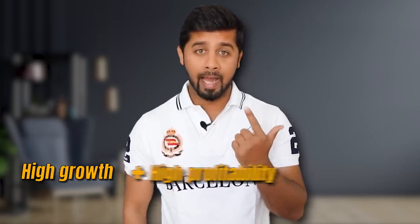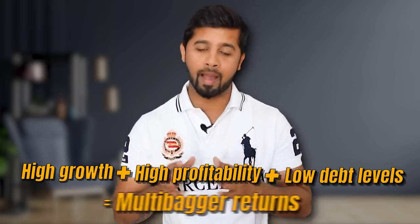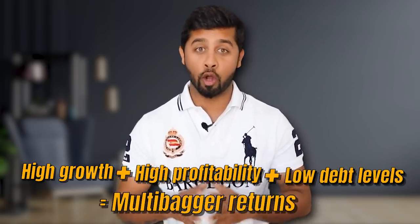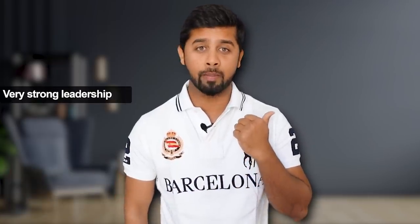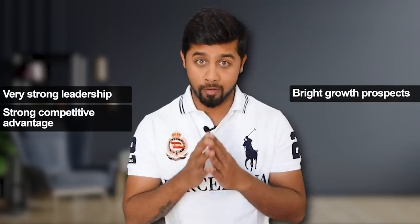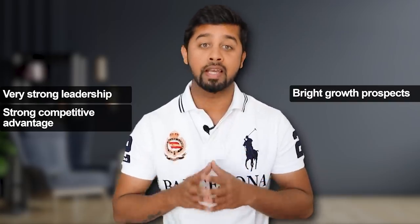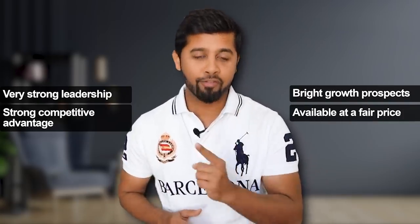So in simple terms, a company with high growth and high profitability with low debt levels has the potential to generate multi-bagger returns. Of course, here we are talking about the finances. The company should have a very strong leadership, a strong competitive advantage and bright growth prospect. But when the company has a strong leadership and competitive advantage, it gets reflected in the financials as well. And of course, the company should be available at fair price.